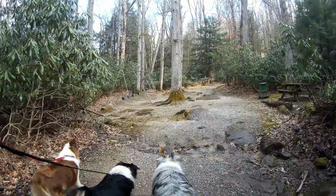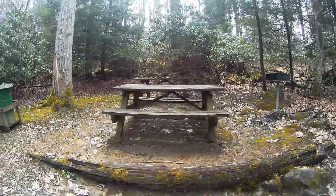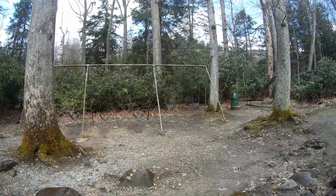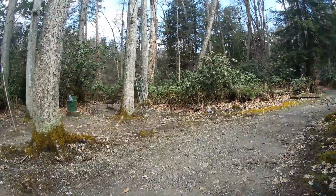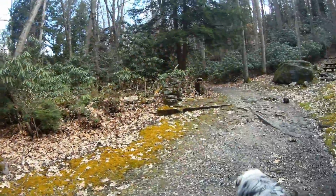The park has 3 picnic areas with playgrounds. This is the first one that we come to. It's not too far right off the main parking lot. It has a swing set and a sliding board and a spot for a picnic. This trail also follows the river. A lot of fishermen travel this trail to have access to the river.